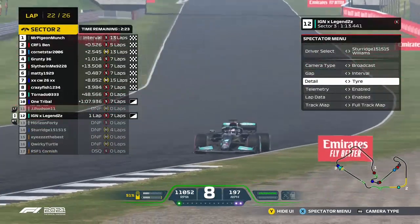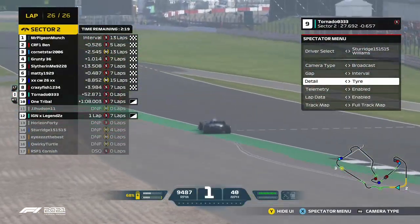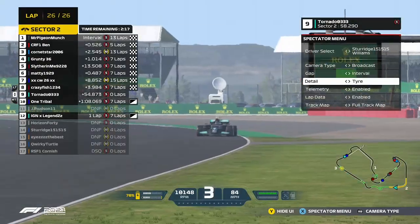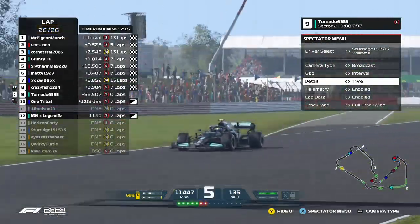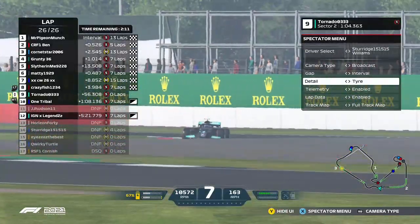His race completely and utterly destroyed. And he couldn't even pass Hudson. That's how bad his race went. Tornado spun it on the last lap, by the way, but he's so far ahead. He's fine to stay in 9th.